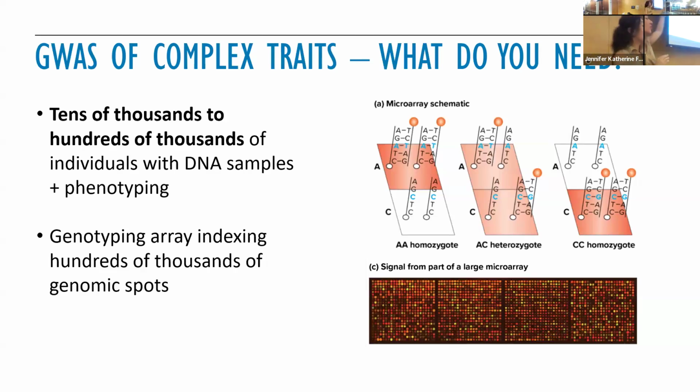Okay. So to do these GWAS studies, what do people need? Again, tens of thousands to hundreds of thousands of individuals with DNA samples and phenotyping. And then you also need that genotyping array, which is indexing hundreds of thousands of spots, which then get imputed to millions, which we won't get into.